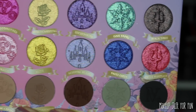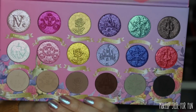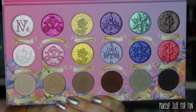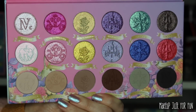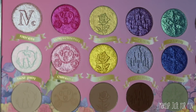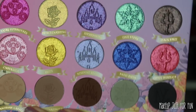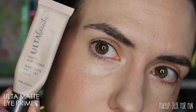Based on the princess names in the middle row and their corresponding special images, we have a super sparkly trio for Snow White, pinks for Cinderella, yellow for Belle, purple for Sleeping Beauty, blues for the Snow Queen, which I'm thinking is Elsa, and then lastly, a little smoky with a bright pop of coral for Little Mermaid.